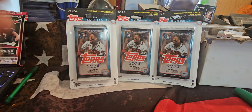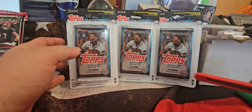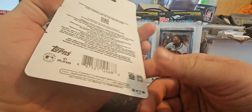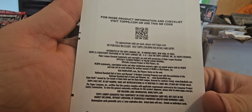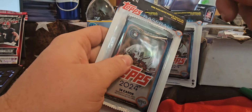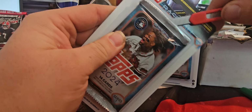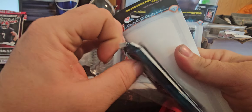I'm gonna start with these. See what we got. It is Baseball Tuesday. I've got my handy dandy razor knife right here, ready to go. On the back here, I don't know if it tells you what we can pull. I don't think it does. Let me open these packs up and see what we got going on here and get this open.